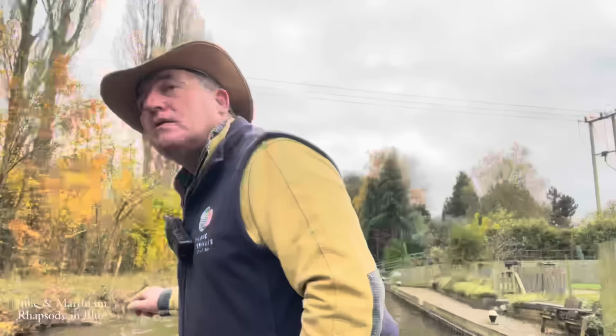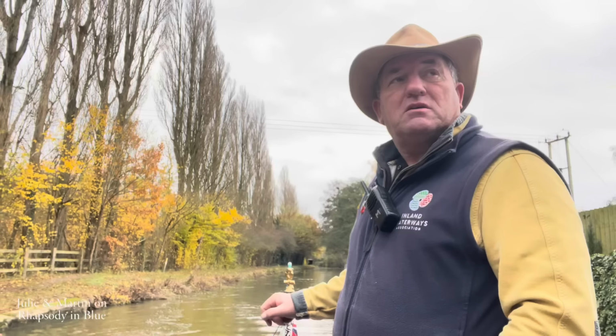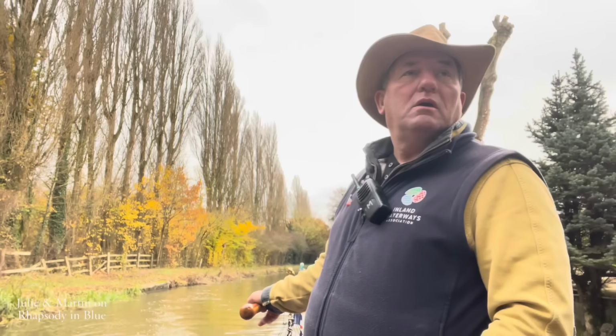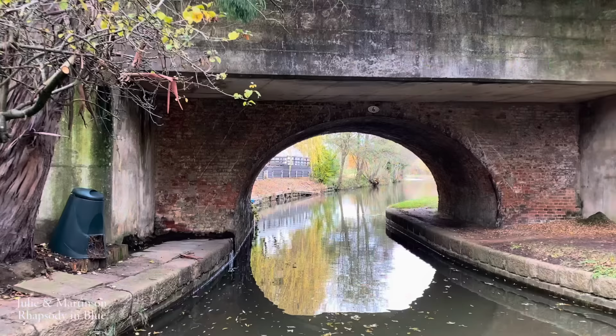Well, this is our last bridge of the day, hopefully, and now I think it's a case of as soon as we see a nice bit of Armco, hopefully, because we don't want to go up the locks, we're going to moor up. So fingers crossed. This is bridge number 6. Just after this we should find a mooring.